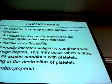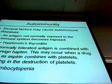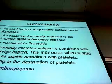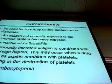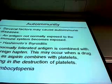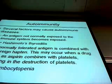Platelets are formed, they live for 5 to 7 days, they die, they're pulled out by the spleen, and new ones come out. You expose those platelets to aspirin, they may be there, but they don't work. And the body may decide that the aspirin-platelet combination is foreign, and then it'll start actively taking them out.